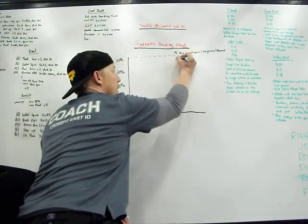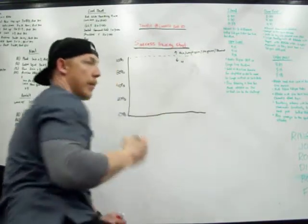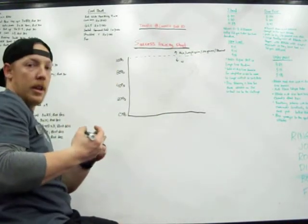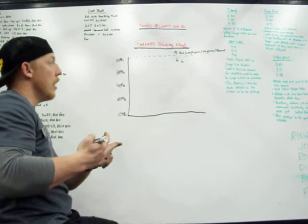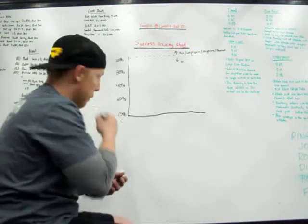Below the line, we're going to put a big smiley face. That means this is where we're having no pain, we're having weight loss, we're having the gains that we desire, and we're never getting burnt out. We're loving working out. Okay?